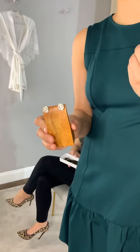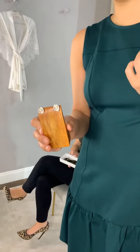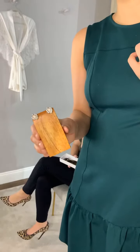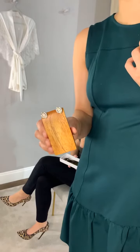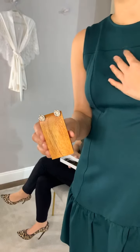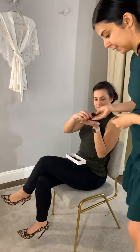So again, it just adds a little something extra, a little different from your everyday if you're used to wearing studs, and you just want to look for something that has some different tones, especially next to a lace dress or a dress that has some detail. This will look a lot softer and warmer. So try those on, Roberta.